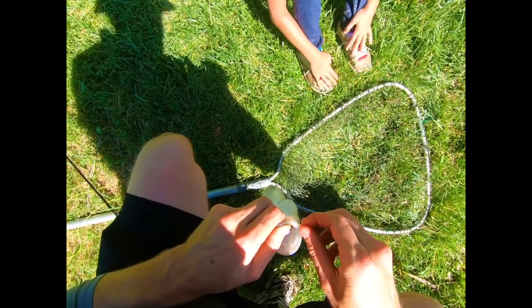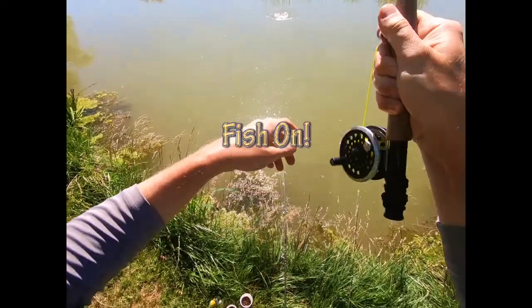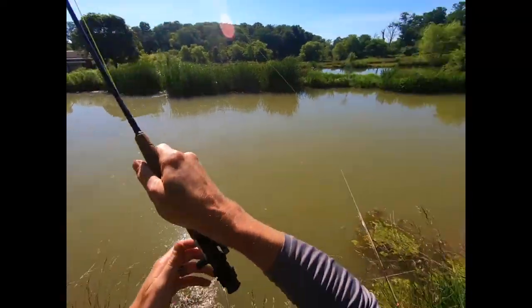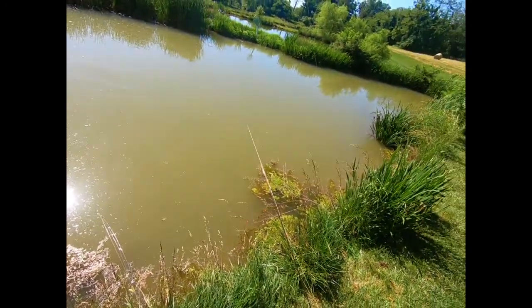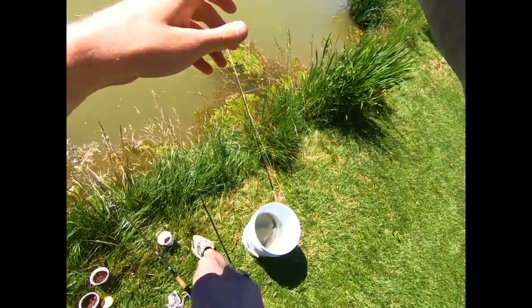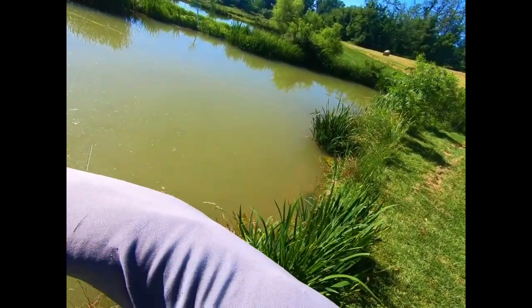All right, Mom. I'm gonna hook you up with a hook like this. Yep, definitely gonna need a net. Wish Orion was close. I'd have him do it. Uh-oh. Not that way. Come on, go back out to the middle. Oh no. Get out of that stuff. There we go.